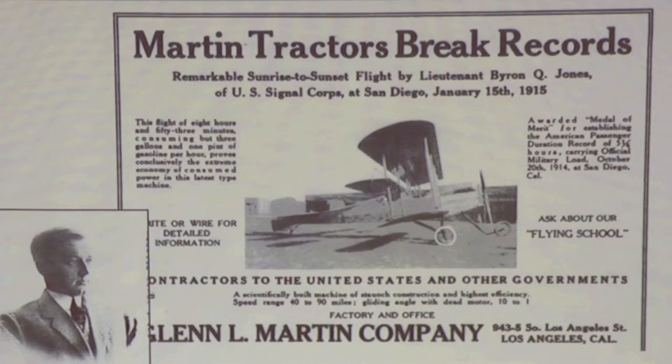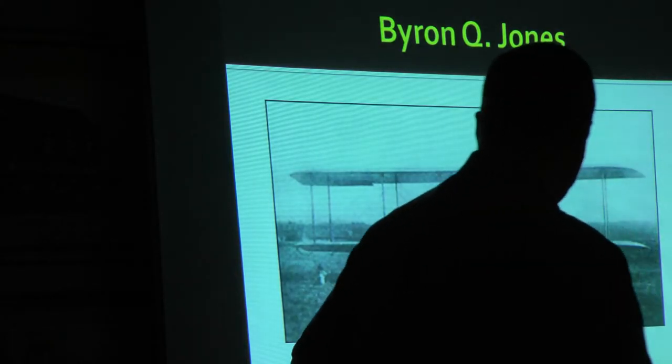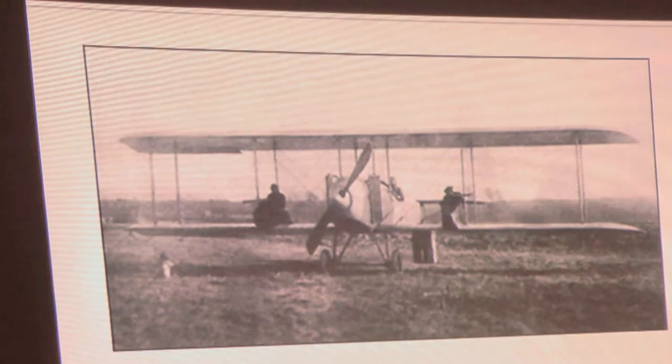There's one of his early aircraft. He tests out the first airplane that has machine guns on it. These big things on the side are big machine guns. This is in the summer of 1915, and he's doing all these things at the flying station in San Diego.